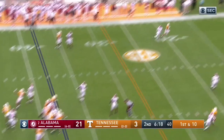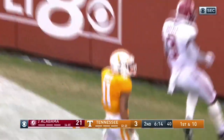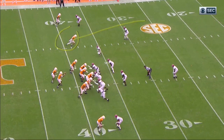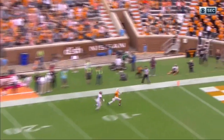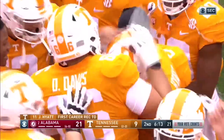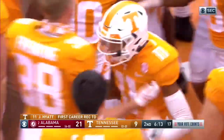Play action. Going deep again. Got a man. Touchdown, Tennessee. Jalin Hyatt. He's got the matchup on the safety against Battle. Runs right by him. You talk to the Tennessee players and the coaching staff, and they say they are excited about about five of them, and they feel the second half of the year, they are really.